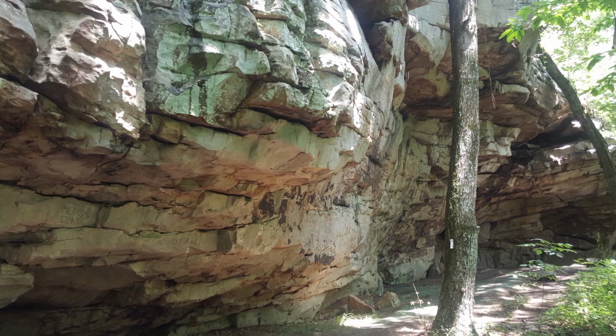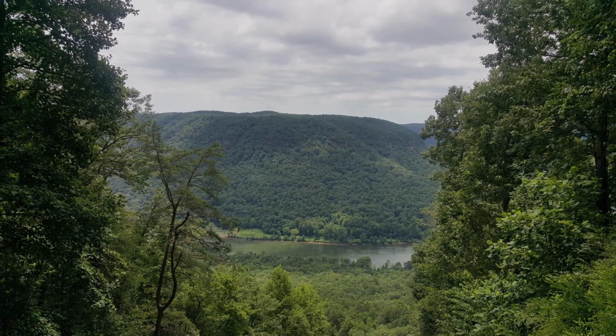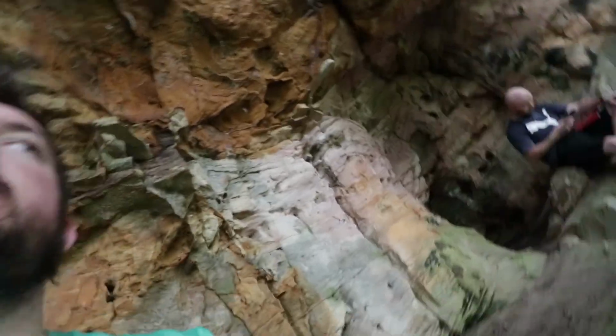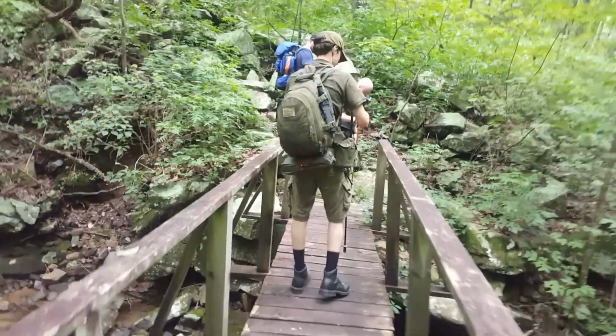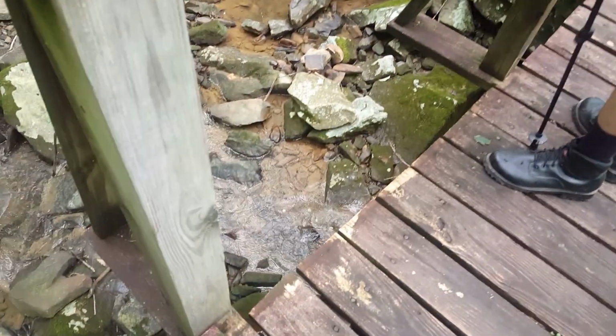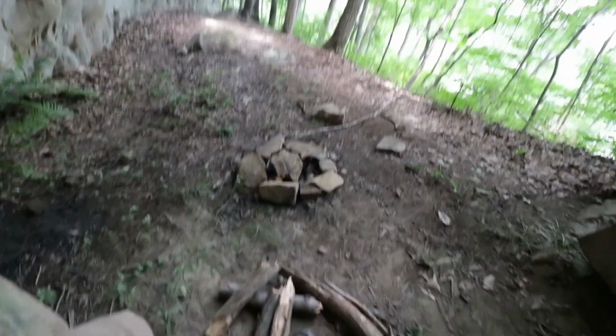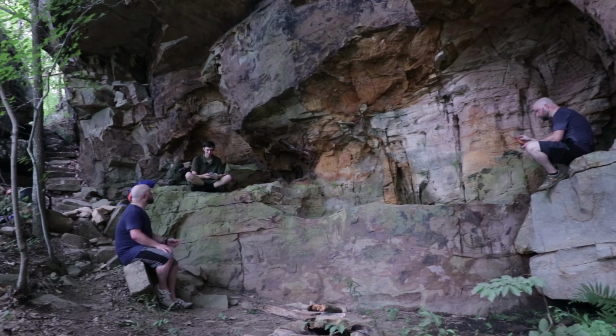We passed by the Indian Rock House and some cool stairs there. Saw a really cool view of the Tennessee River. We crossed a bridge. I wish I had more pennies to throw in the lake. Now we're at some campground, I think. It's been pretty good so far.